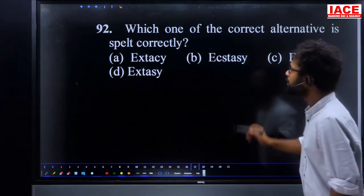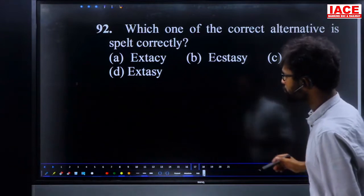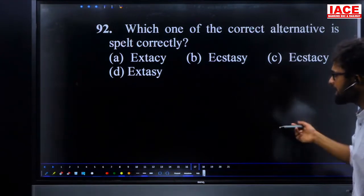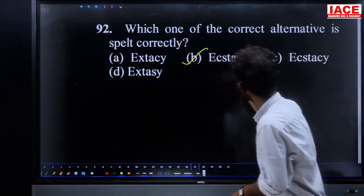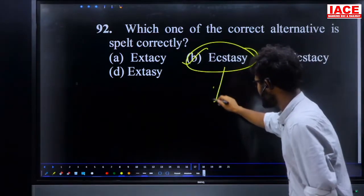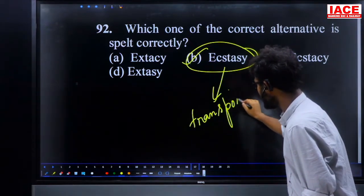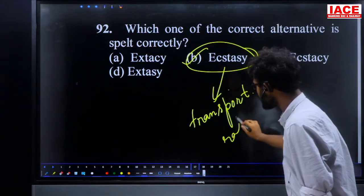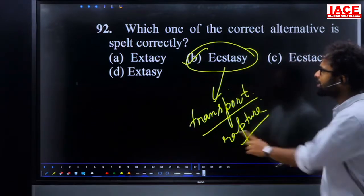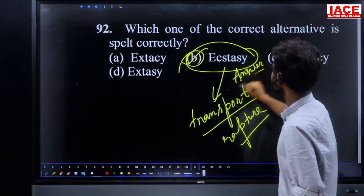Question number 92. Which one of the correct alternative is spelt correctly? So let us read ecstasy, ecstasy, ecstasy, and ecstasy. So all are similar, and this B one is absolutely finely spelled. ECSTASY. Let us know the meaning first. Meaning is transport, one meaning. Okay, and another meaning is rapture. Okay, so ecstasy is a thing. So for 92, B is the answer.